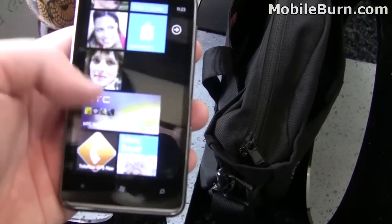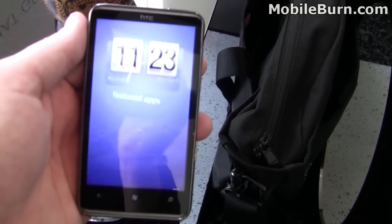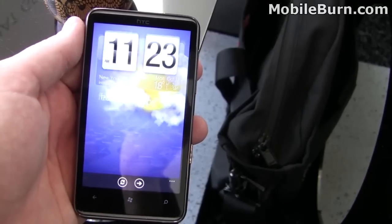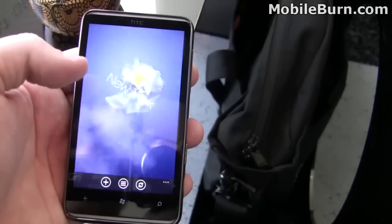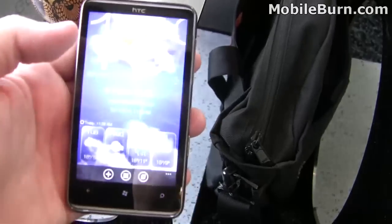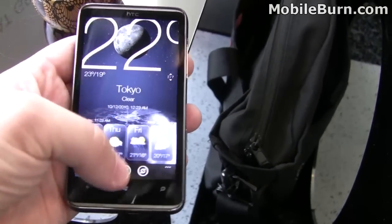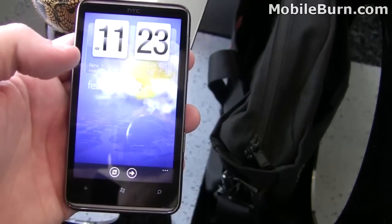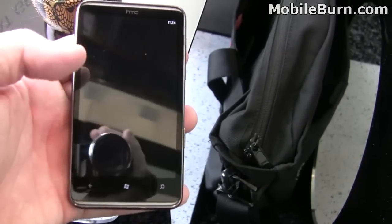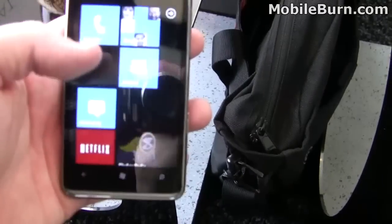Here you have Telenav GPS. This is HTC Hub. Let's check that out. These are some of the featured apps on the phone. You're getting the weather for different locations here. You can see there's Tokyo, it's night there. You can click stocks to view your stocks. Looks like that feature's off. Okay, now we'll be back on the home screen.